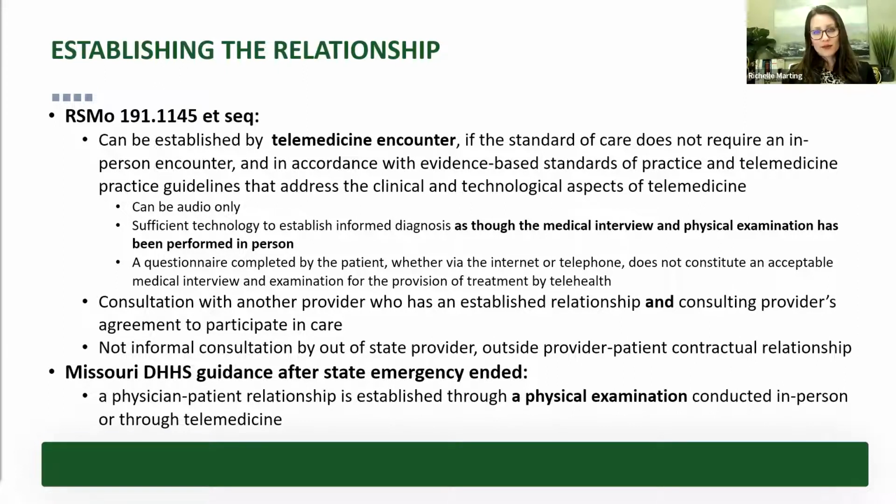Now, regarding establishing the provider-patient relationship via telemedicine during the state's emergency declaration, there was guidance from the state agency that it could be done via audio only. So there was concern on December 31st when that went away whether the ability to establish a provider-patient relationship by audio only would also go away. And we were left in the dark for about 1 to 2 weeks until we started to see some guidance come from the agency that said, for the time being at least, there wasn't a plan to change that ability for the provider-patient relationship to be initiated by audio-only services.